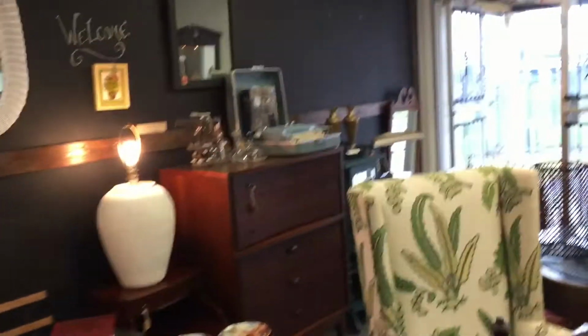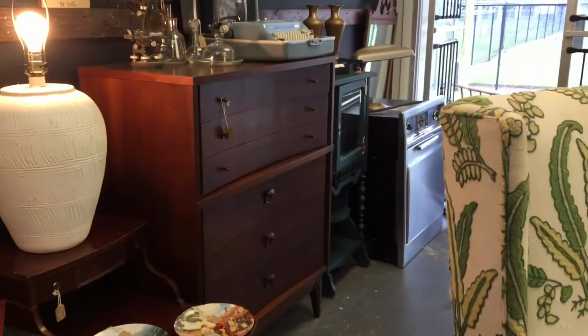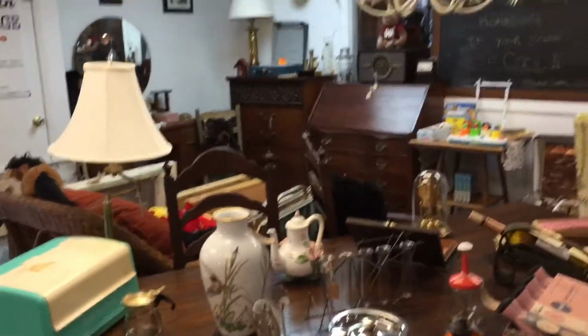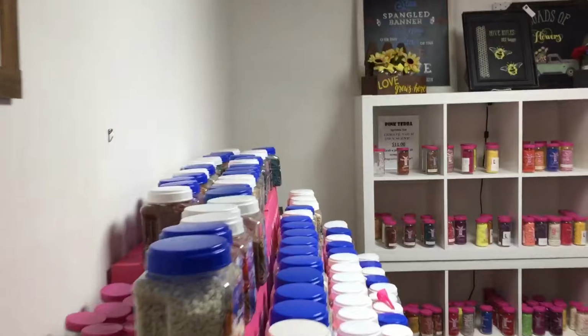Painted furniture. She does well. That's a beautiful mid-century modern dresser right there. Awesome piece. She does have some stuff that isn't quite vintage, but just a really cool space. I'm going to slide over here. This one is not vintage.